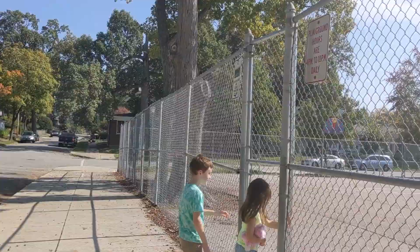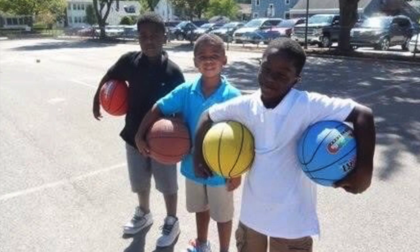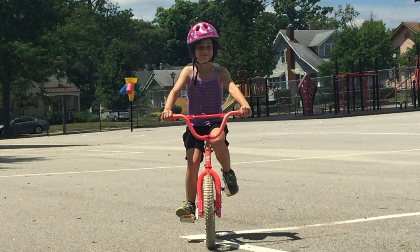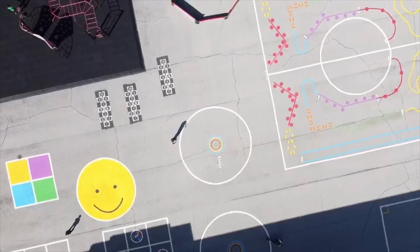Our fenced-in playground is always unlocked and has signs on all sides displaying the hours the playground is open for anyone. The Forest Park playground is rarely empty. On any given day, you may find neighborhood children and adults playing basketball or gaga ball, climbing the play equipment, training their new puppy, or even learning to ride a bike. A key component of our project fundraising is inviting our neighbors to join us because we know this is also your space.